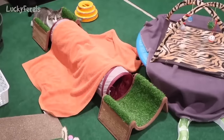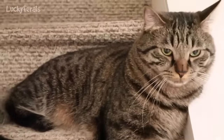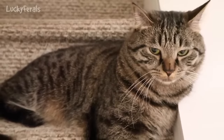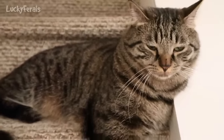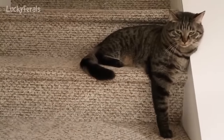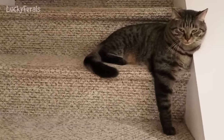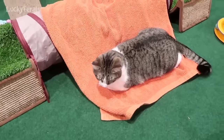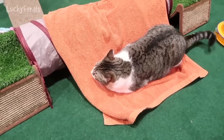They've taken over. Simba's so tired. Hey Simba, are you tired? He's like ready to fall asleep. This is how he's sitting right now. See how they love these orange towels?